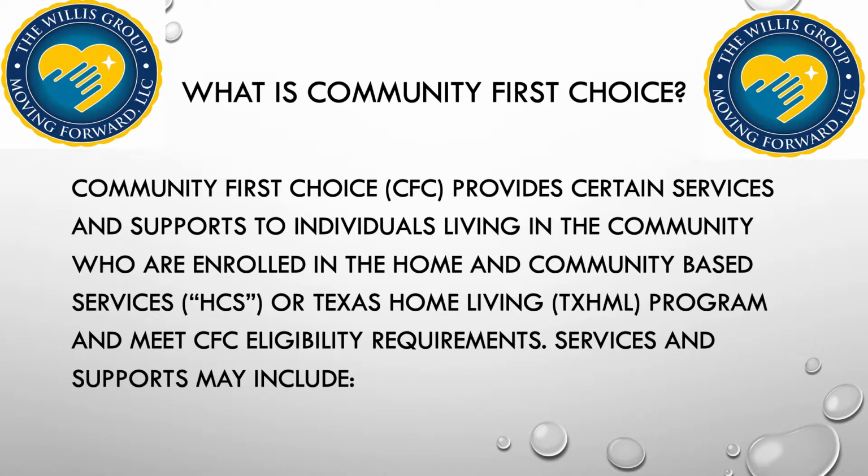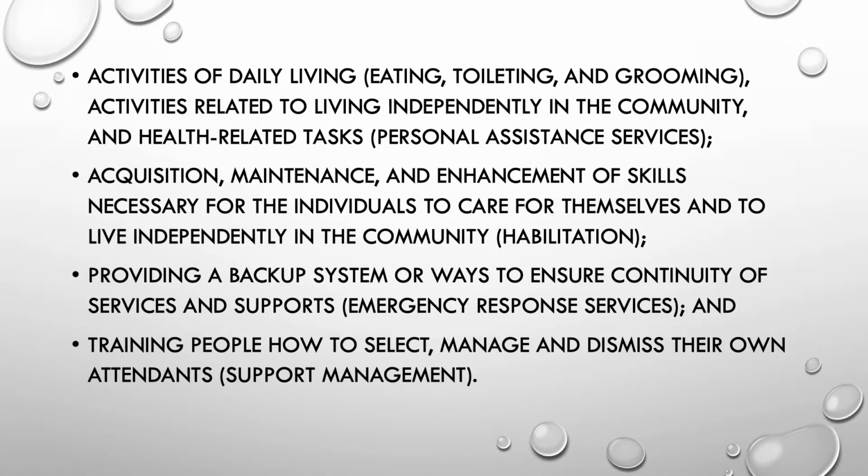The services and supports that are provided may include the following: activities of daily living, such as eating, toileting, and grooming; activities related to living independently in the community and health-related tasks, which are personal assistance services; acquisition, maintenance, and enhancement of skills necessary for the individual to care for themselves and to live independently in the community, which is habilitation; providing a backup system or ways to ensure continuity of services and support, which is emergency response services; and training people how to select, manage, and dismiss their own attendants, which is support management.